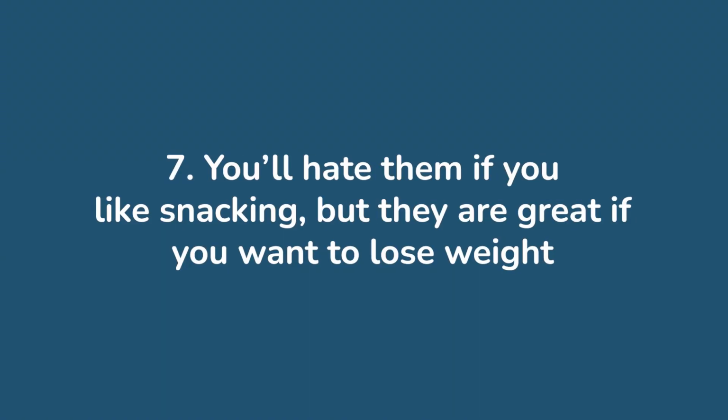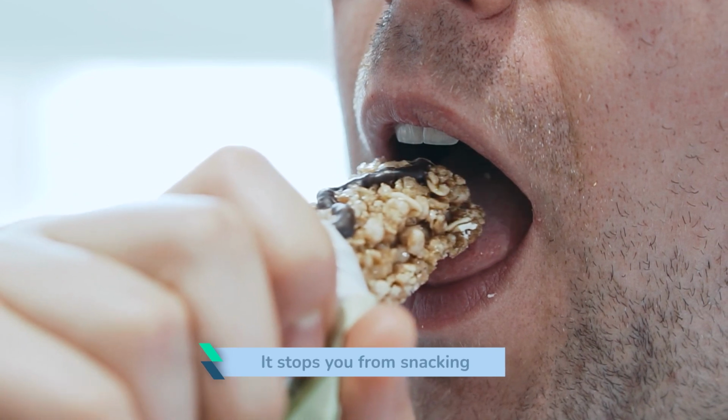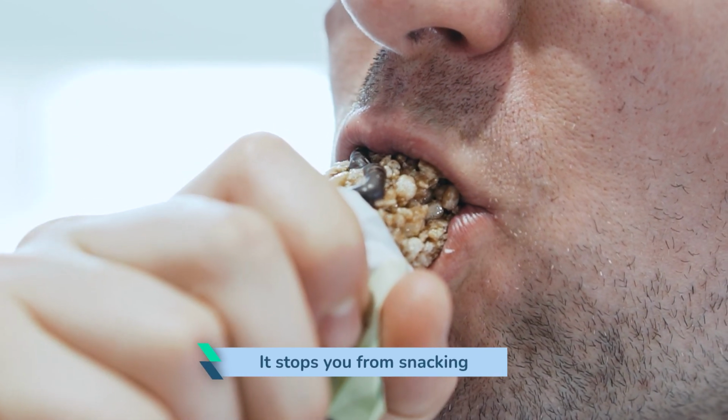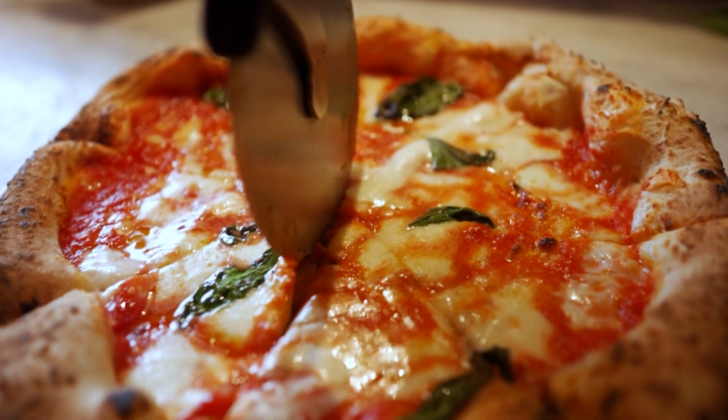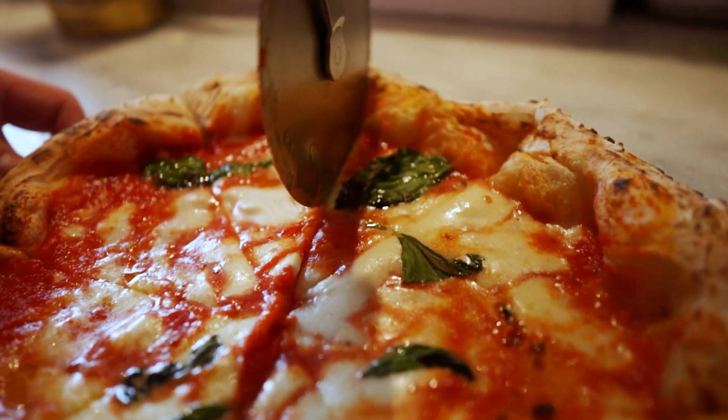Number 7. You will hate them if you like snacking, but they are great if you want to lose weight. Commonly known as the Invisalign diet, you can lose weight when wearing them. I did. This is because it stops you from snacking. I had to fight off a massive desire to take them out and grab something quick to eat. But the resulting hassle of brushing after just meant I decided against snacking. It saved me money and made me slimmer.